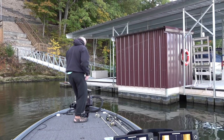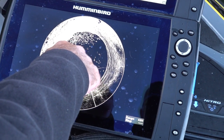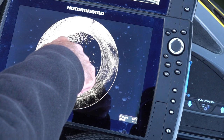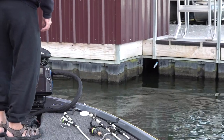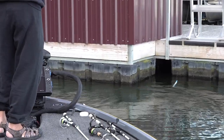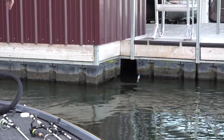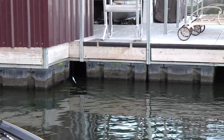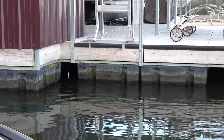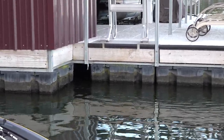All right, when you look on this 360 here, all those specks right there, that's crappie, the majority of it. There may be some perch mixed in with it too. What we've got here is a big dock. It's got a lot of platform on it. It's kind of on a channel swing, which helps too. And we've got about a 12-inch hole that we're going to shoot into.